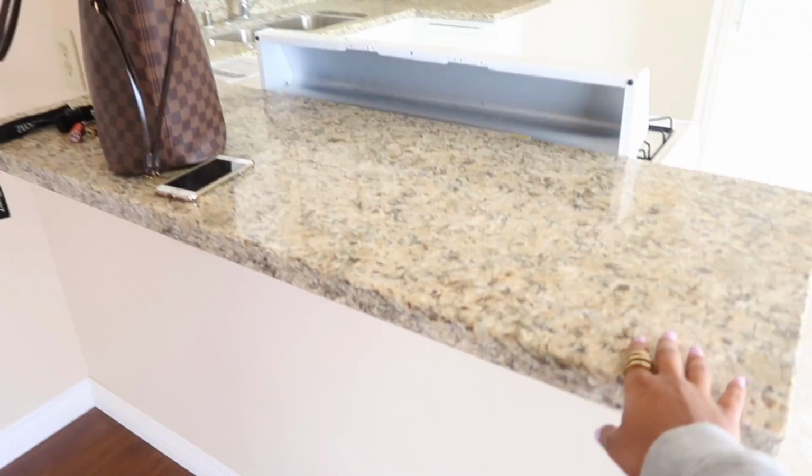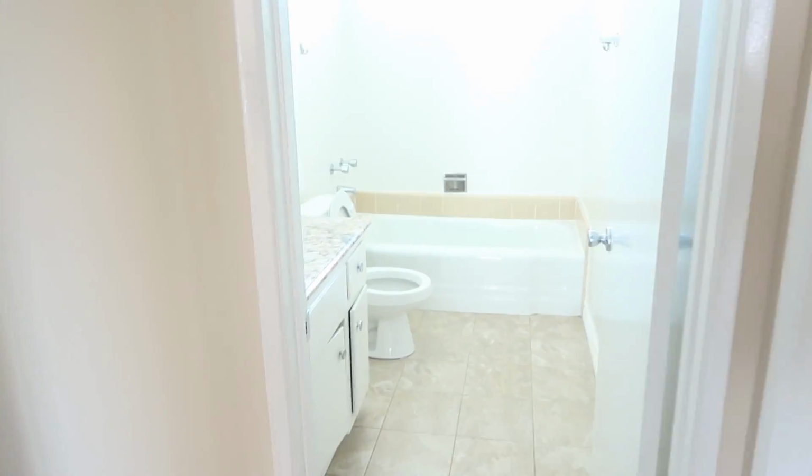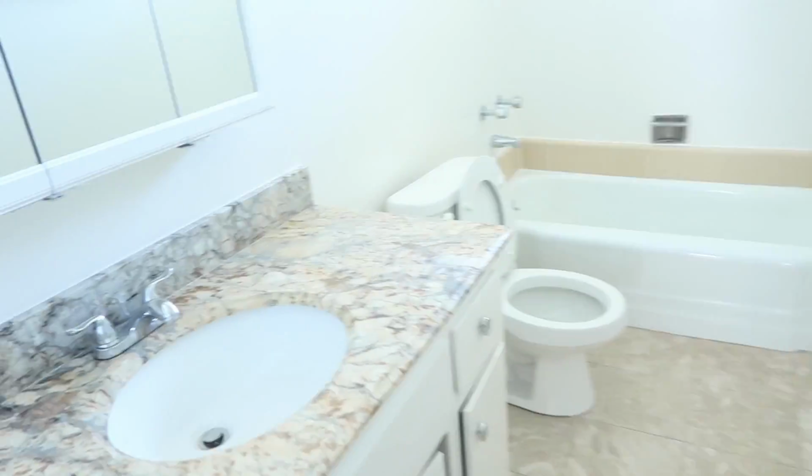And we have this nice little countertop, so we're probably going to pull up some bar stools and make it look super cute. Here we have our hallway, and then in the middle of the hallway we have even more cabinet space that looks really good. Straight ahead we have like the main bathroom. So this will be my sister's bathroom.